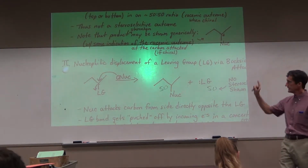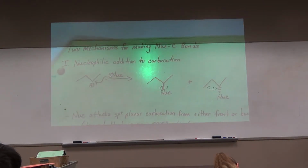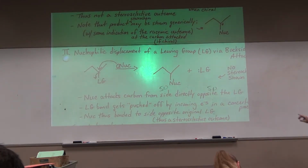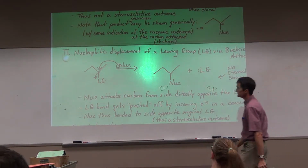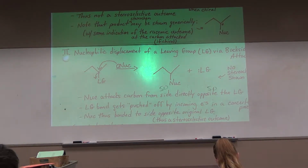Second way to make what? I forgot what we're doing. Let's look at the heading. Oh, we're making nucleophile carbon bonds, right? What's another way to make a nucleophile carbon bond? Displacement of a leaving group. You have some type of leaving group on a carbon. What's a leaving group? It's a group that leaves.